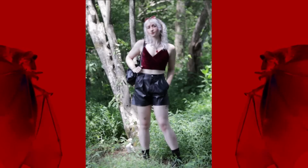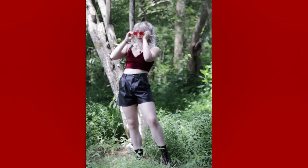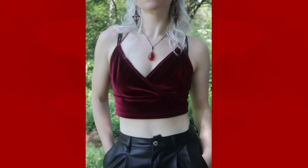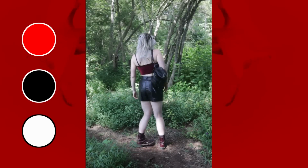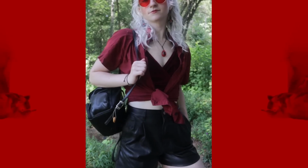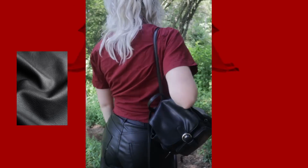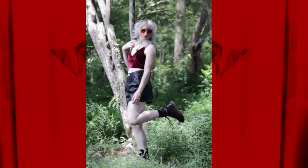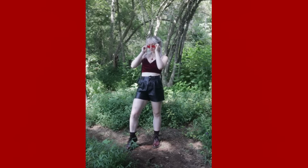This first one is a very basic tank top and shorts, but there's a couple of things that I think elevate it to be more along the lines of a themed outfit. First of all, we have the color scheme. My color scheme for basically all of these outfits is red, black, and white, with reds varying from cherry to wine red, and I feel like that immediately communicates the gothic aesthetic. But then we also have contrasting textures, an edgier texture on the bottom with black leather, and a softer, more femme fatale texture on the top with red velvet. All this is brought together with my matching burgundy Doc Martens, my scorpion necklace, cross earrings, and red sunglasses.